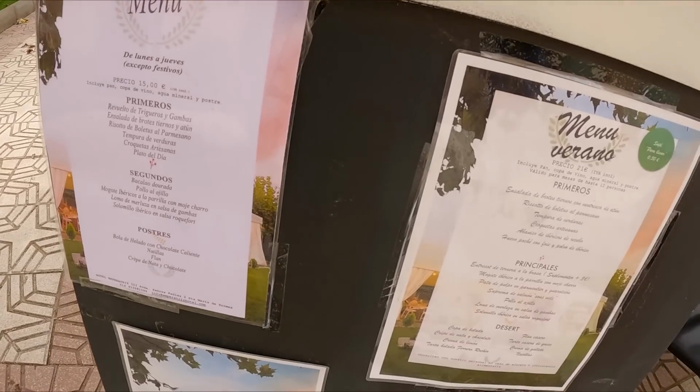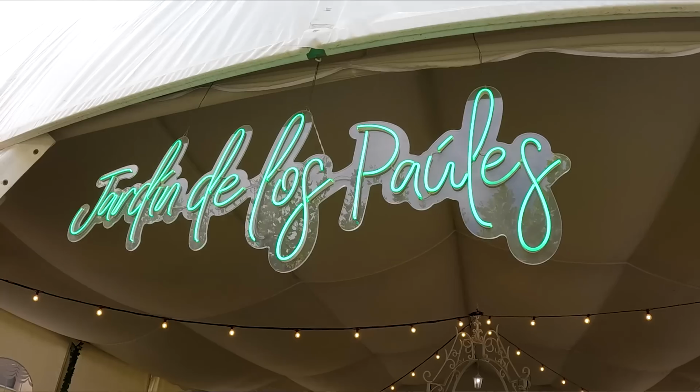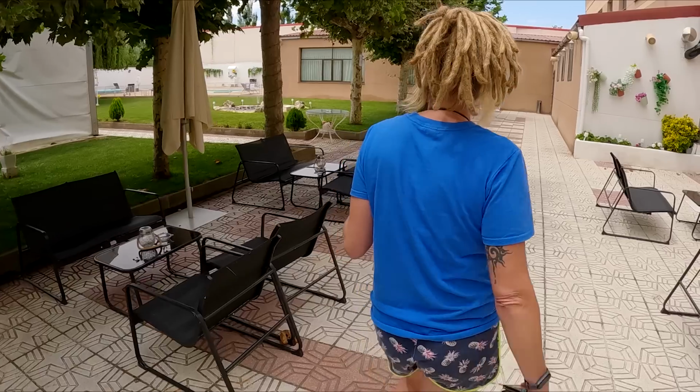The menu here is very reasonable. 3 courses. Today is apparently a festival, a holiday. We didn't know that, today and tomorrow. Which means the menu's a little bit more expensive, but it's still a really good price. And you get to eat it in that lovely tent just over there.